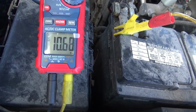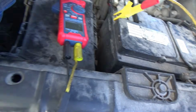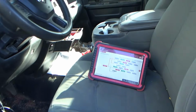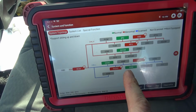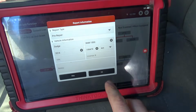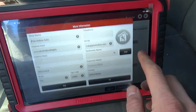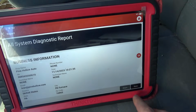Alright, so our battery voltage is not good, so I might have to hook up some jumper cables here. But the scanner did auto ID the vehicle, but couldn't read the VIN. You can see the PCM is offline. Let's save this report right away before we lose the battery voltage. I'll save that.